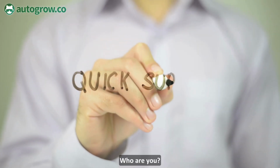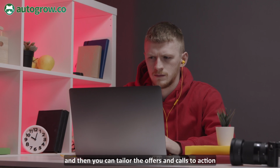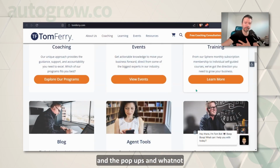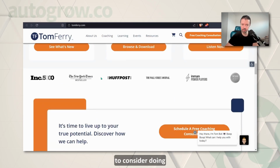And a survey funnel is you ask people, well, who are you? Where are you at? What's your problem? And then you can tailor the offers and calls to action that are shown on the page and across the funnel to that audience. You can personalize the text and the pop-ups and whatnot. I think that would be really worthwhile for this company to consider doing.